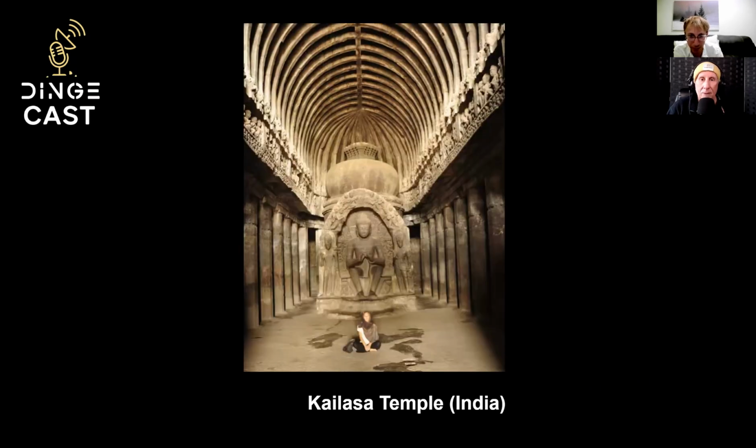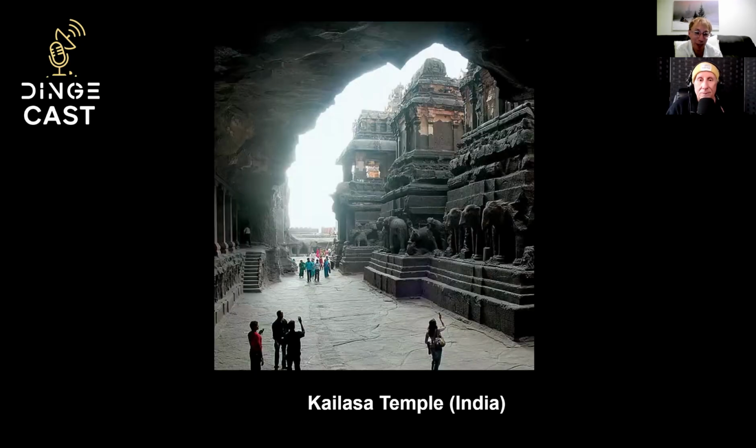It's hard to comprehend. Magnificent. I don't know what they say the timeline is for this and how many people, but this is too much. This is insane. I believe the other thing that's interesting is that they can't find any of what was removed. There was tons and tons, hundreds and hundreds of tons of rock removed, and they don't know where it went. Definitely a mysterious site.